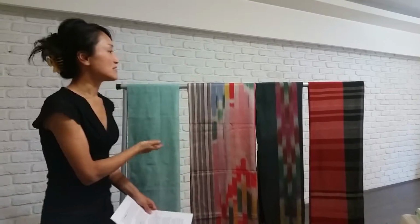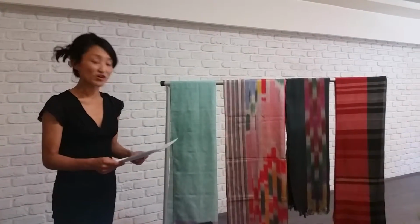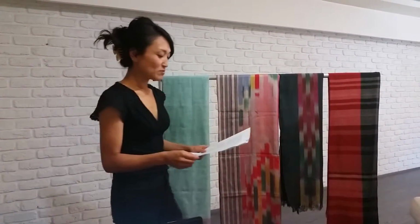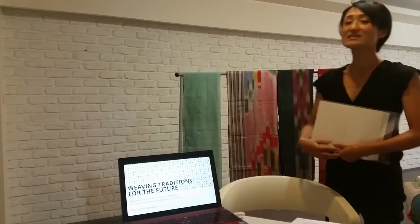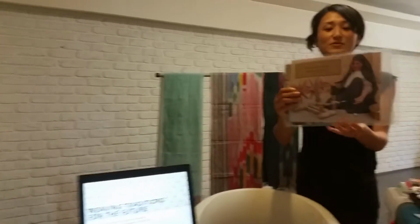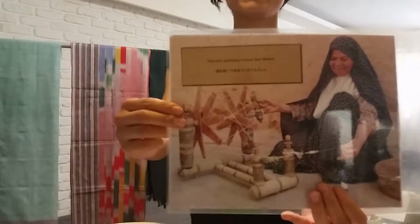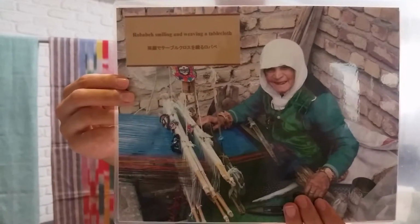Despite their beautiful representation of traditional Iranian handwoven textiles, unfortunately, they are also facing serious danger of dying. For example, the majority of the weavers are aged, with few young people willing to take over their traditions. Instead, they flee into bigger cities for better education and job opportunities. Now take a look at these photos. These are weavers of Kaarbafi.